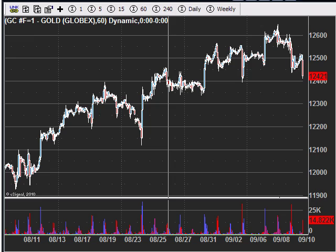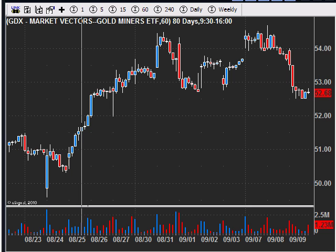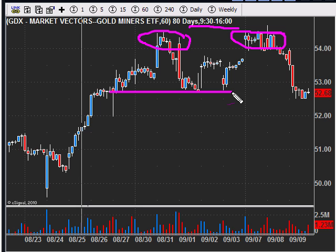As for the gold miners index, just looking at the GDX fund, you can see the past couple of days we've had, this is regular trading hours, so 9:30 to 4, it looks as though we've had a double top, and there's quite a bit of selling volume coming in. Not a huge spike, but either way we're pretty much trading right at support.